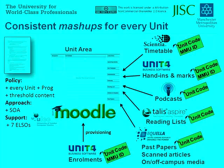We call modules units at MMU. It's not that exciting, but by using this consistent naming convention, we can pull in the timetable from Scientia, the hand-in dates and the marks from the student record system, the podcasts that we've got on our Apple podcast producer, the resource lists from Aspire, the past papers that we've put into Equella, and for the scanned copyright license agreement materials, when we tag it with a module code, we've got a very nice feed that we've worked together with partners from Equella on that makes sure that that tag means something.